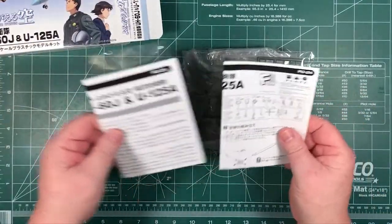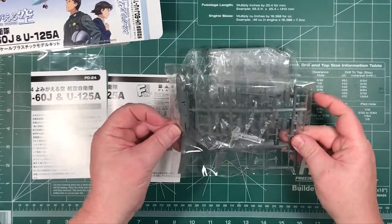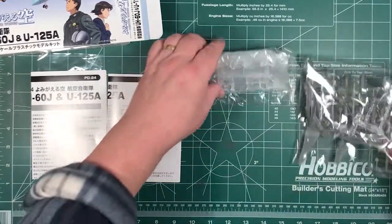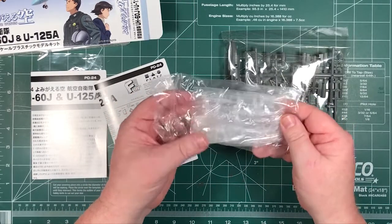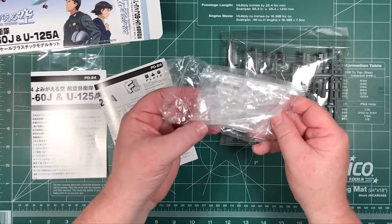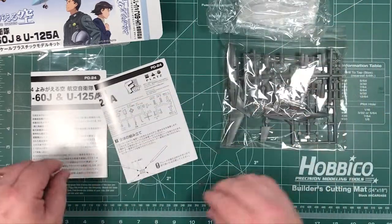So what do we have? We have two sets of instructions. That'll be the U-125, and that's the 60J. And it's in see-through plastic, which looks pretty neat. We'll have a look at that in a second.